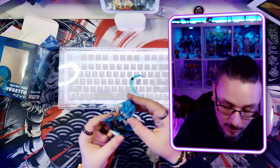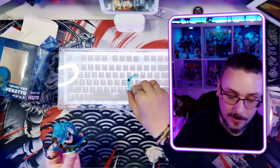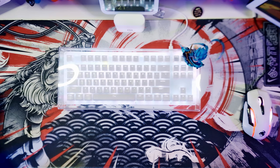But I think Vegito, in this case, sorry, Vegeta, is actually looking pretty decent. Maybe I should just put it on his, let's put that there. Should give him like a ponytail. There we go, nice ponytail, could work. Other than that box, I think that is a pretty good start. I think that is pretty decent.